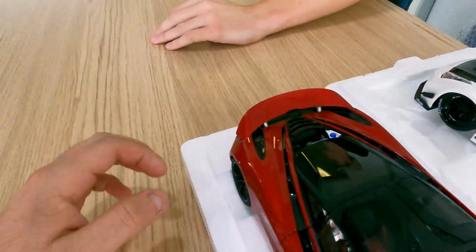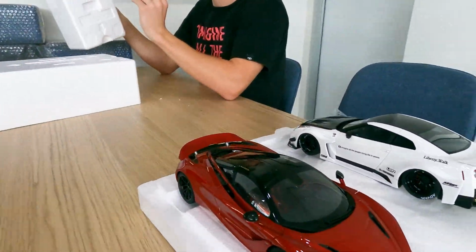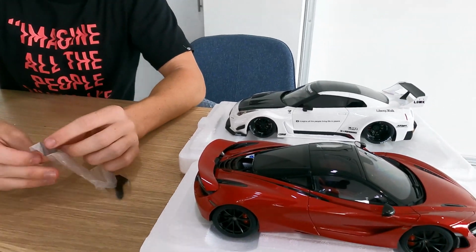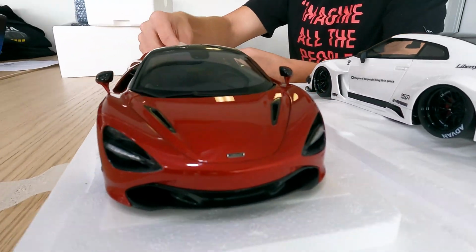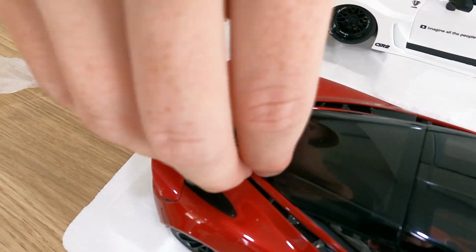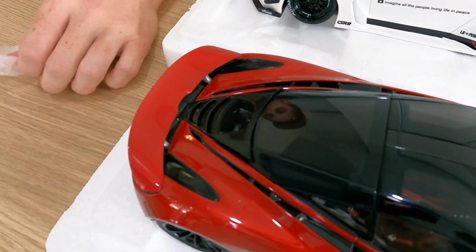Is that missing something on the rear there? I was just looking at that. Maybe there's something in there. Oh, do this. What is it? Oh yeah, a little engine cover. Let's try that. So in this little thing here, we got a little engine cover. I guess it just sits on top. No, we'll figure it out later.